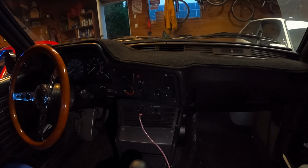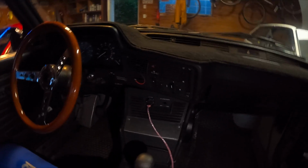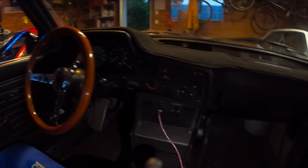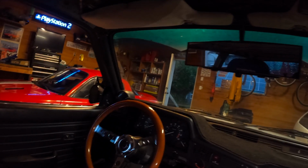It already came with this short shifter in it, but I built this little aluminum piece. These are things that I do when I get bored. I just make all these little nonsense things that make me feel good. This is a 320 wheel. Down here, another one of my favorite things is my DIY dead pedal.